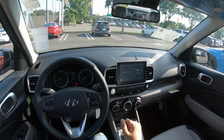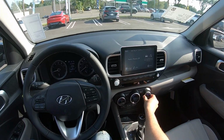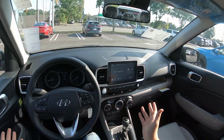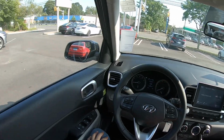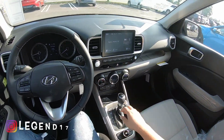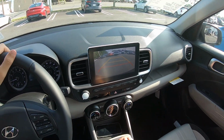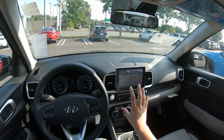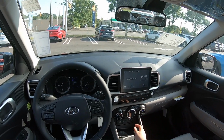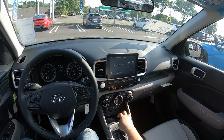Alright, so this is the 2022 Hyundai Venue, and honestly, it doesn't look that bad from the inside. Here is the backup camera. Resolution is okay. I'm glad that there is a backup camera and it is nice and big. And as I said, overall, everything looks good.